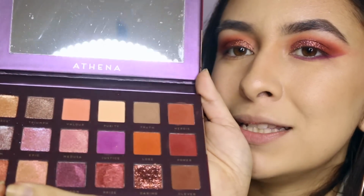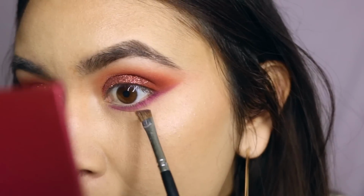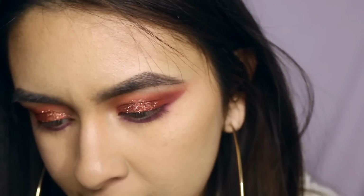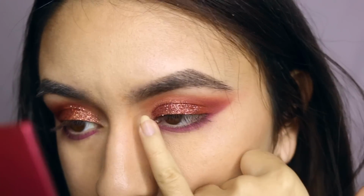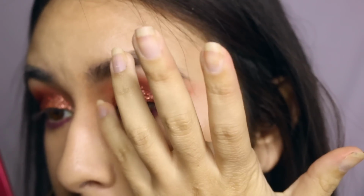And obviously, the science is right, because that's why they put these browns, oranges, and purples together: they complement one another. I want to also add an inner corner highlight, because we're going for it with this palette. We're testing it out. So I want to try Epic, that really iridescent color. So I'm just going to use that. I should be using a brush, but my pinky is small enough.